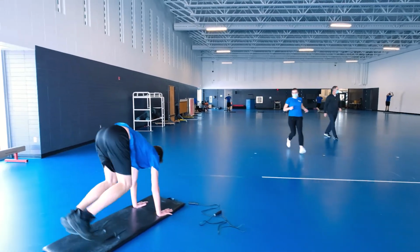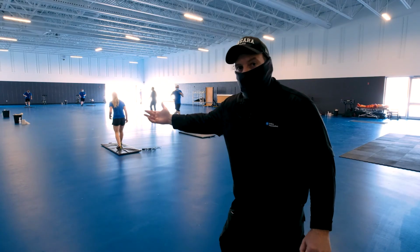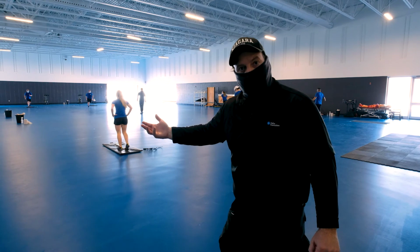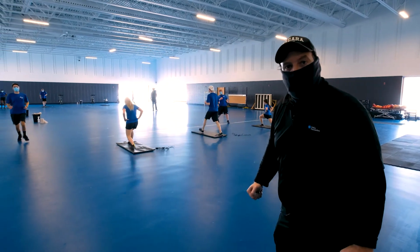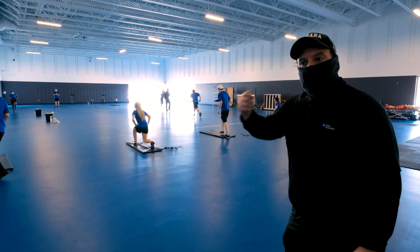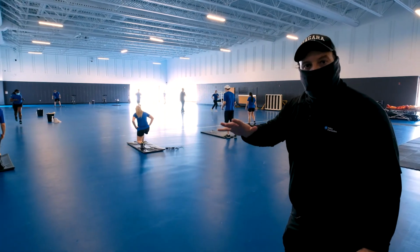So again, it's that idea that by the time that they're graduated, they're going to be doing the test no problem because they've already done the test, right? And this room, as you can see, is designed just for the Justice Studies student to get in their very best shape possible as they graduate from the program.